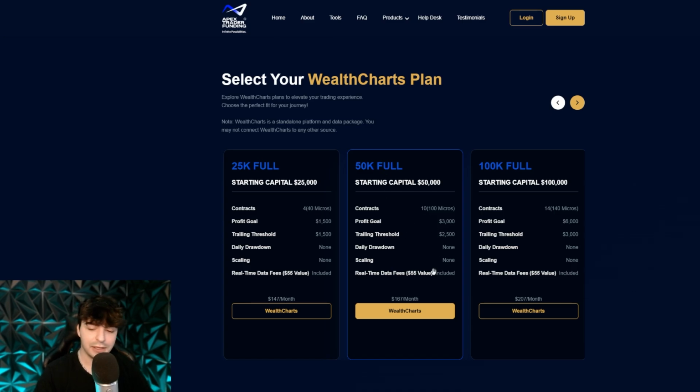Now, let's talk about price. A 50K evaluation account from Apex Trader Funding is going to cost you around $167 per month. But the thing about Apex Trader Funding is that they offer coupon codes all the time, pretty much all year round, where you can get 70 to 90% off your 50K evaluation account. So this number in reality is going to be closer to around $16 to $33, which is going to make this the cheapest option of the 4 prop firms we are going to talk about today.